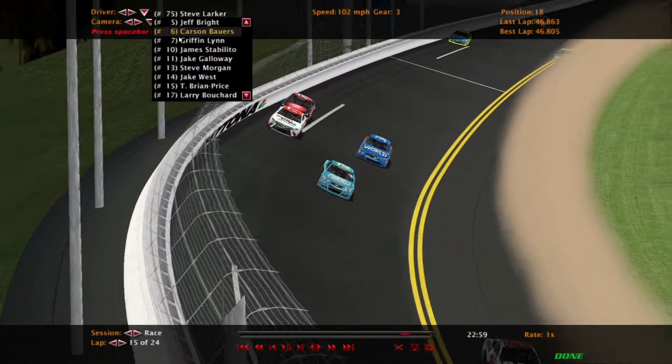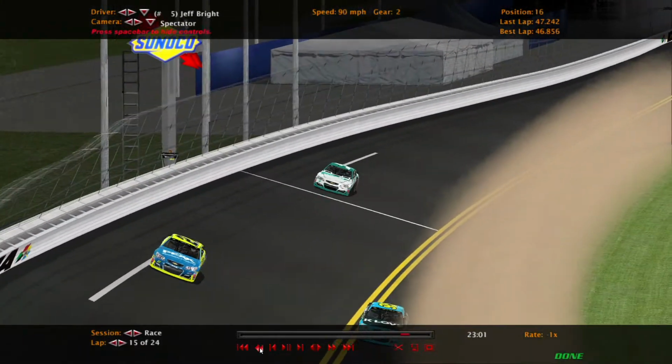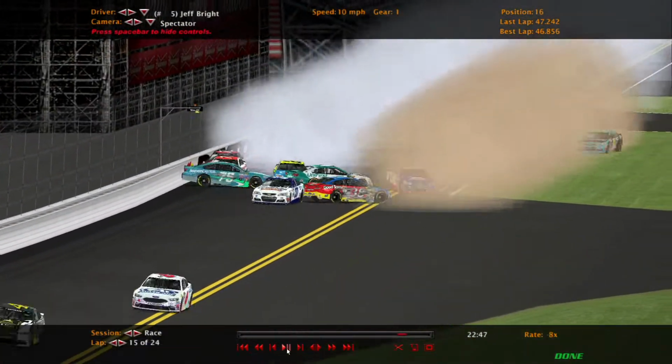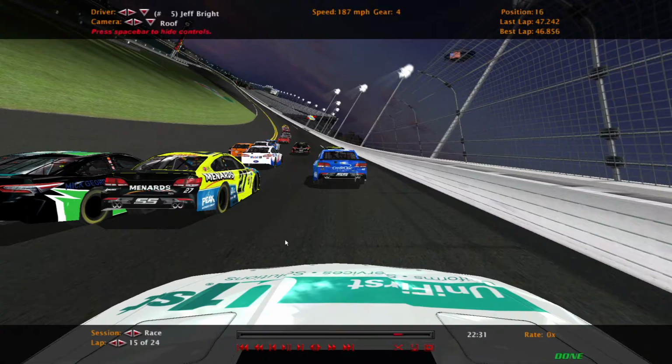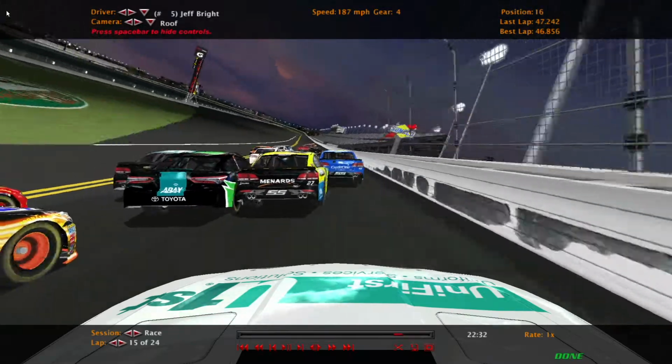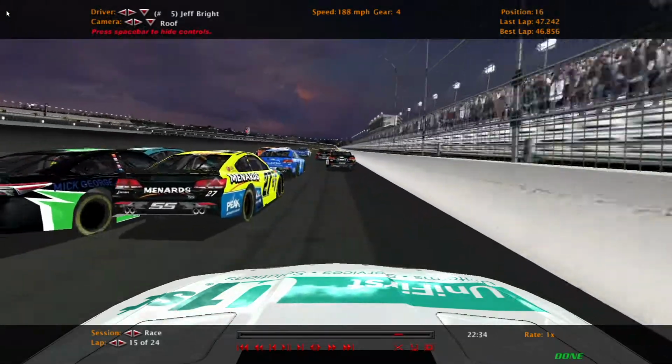So let's go onboard with a few drivers involved. Jeff Bright, the 5, has an onboard camera. Past Gatorade Cup Series champion. He wants this season to end badly. The Gen 6 cars have not been good to Jeff Bright ever since Season 3. Season 4 is bad, and now this season turning out pretty bad as well.